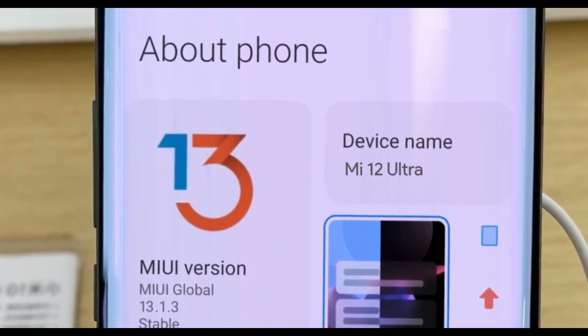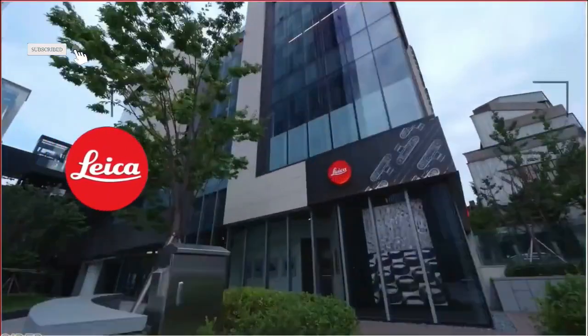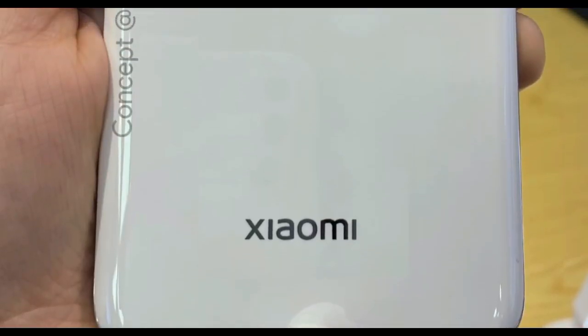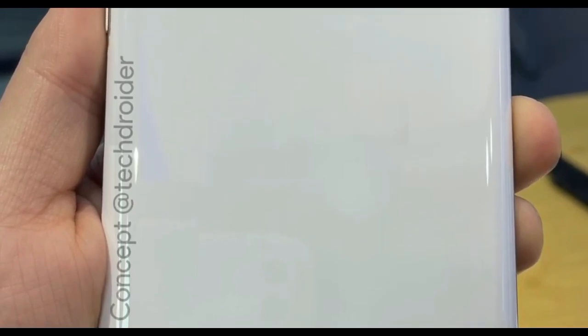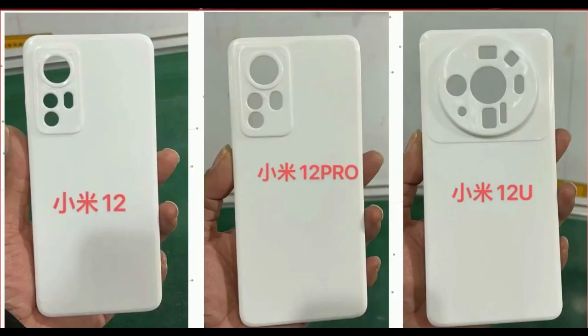Furthermore, Xiaomi is going to collaborate with camera manufacturer Leica, and the Leica branding sits right on the top of the camera module. This will be the first time that Xiaomi is partnering with Leica for its camera. It means Xiaomi is trying to produce something more unique than the Mi 11 Ultra.